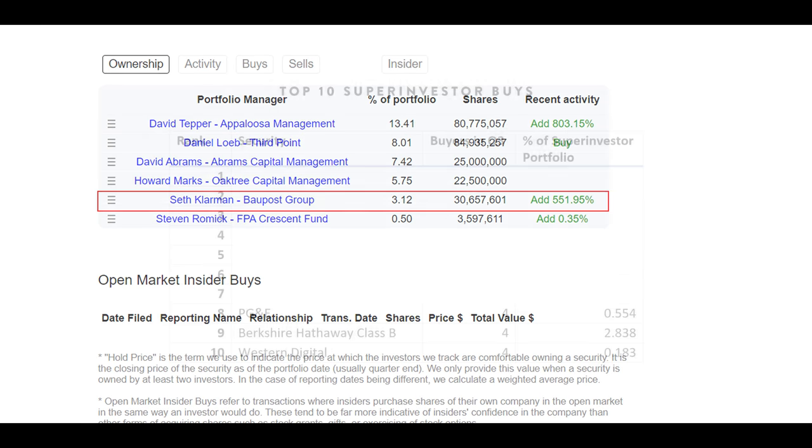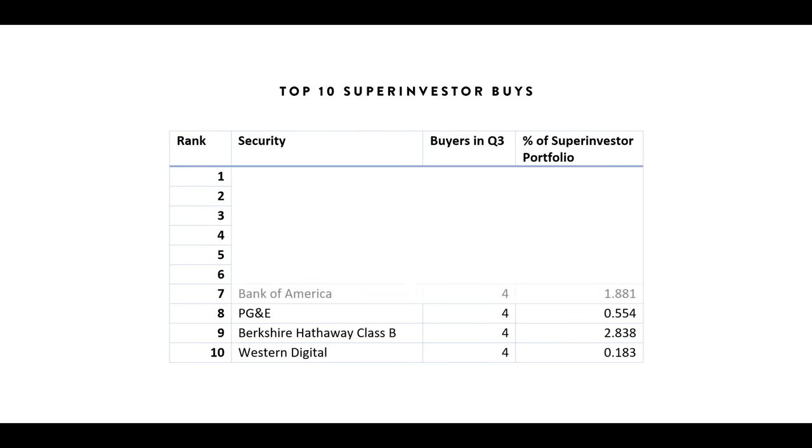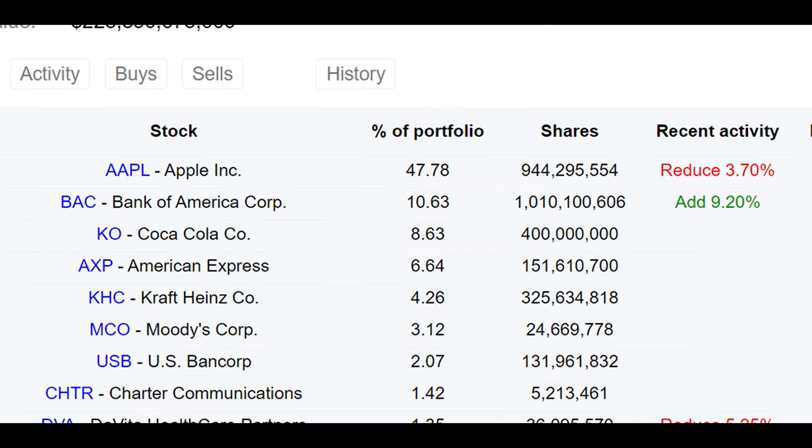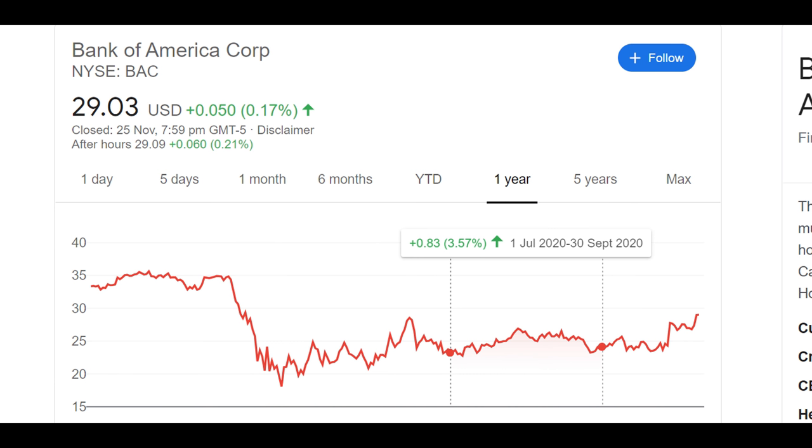Then moving on, seventh most bought stock was Bank of America. As we were saying before, big US bank, Warren Buffett's favorite bank investment at the moment, as evidenced by him adding 9-10% to his position in Bank of America in Q3. But three other of these super investors also added, and obviously they got a good opportunity to add to Bank of America in Q3 as the stock price stayed relatively flat over that period of time after the March crash. So that's the seventh most bought stock in Q3.